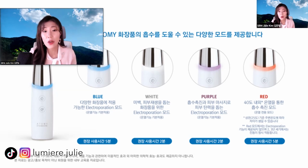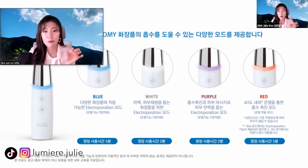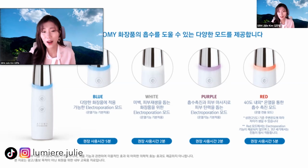Last but not least is the red mode. This is not going to use any electroporation, but it's just going to use a heat source for you to have some blood circulation and activate the lymphatic system. But on the second strength level of this mode, you're going to have a slight vibration, which is going to help with absorption of other products that you want to use with this mode as well.